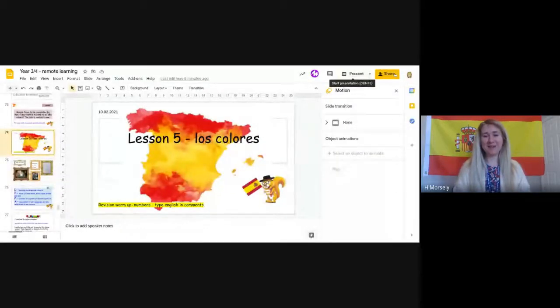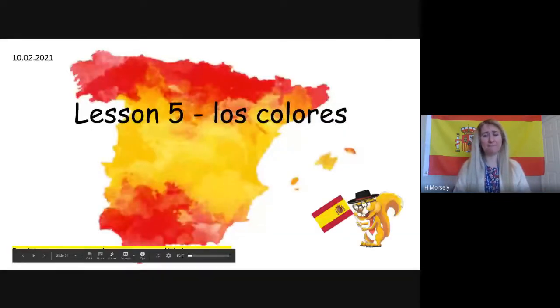Okay, so lesson 5 then. Número 5. We're going to look at los colores, the colours. So, thinking of the colours that we've already learned, can you have a think about which colours you might be learning today? So, as I said, we've already had red, yellow, green, blue, and orange. Which other colours do you think you might need to know?